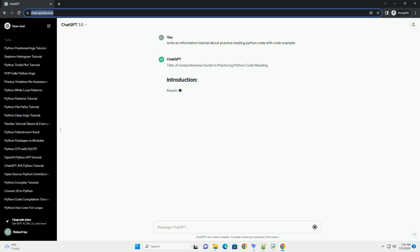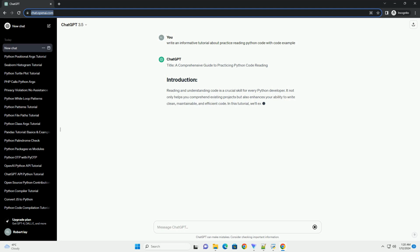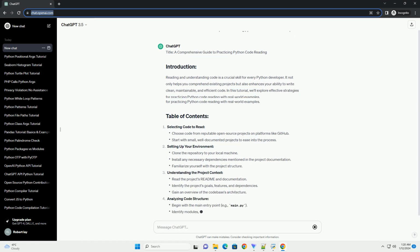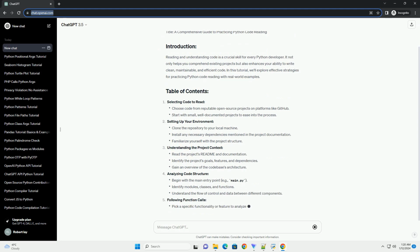Title: A Comprehensive Guide to Practicing Python Code Reading. Reading and understanding code is a crucial skill for every Python developer. It not only helps you comprehend existing projects but also enhances your ability to write clean, maintainable, and efficient code. In this tutorial, we'll explore effective strategies for practicing Python code reading with real-world examples.